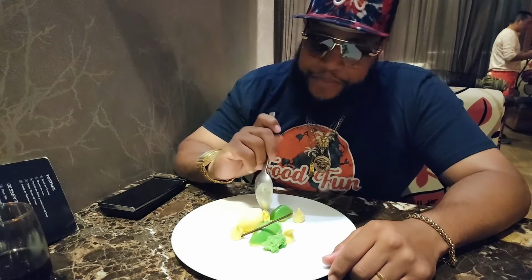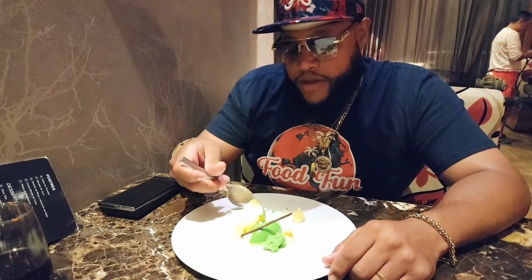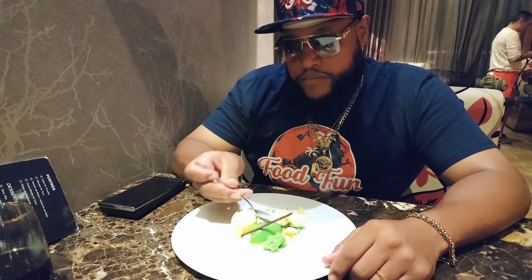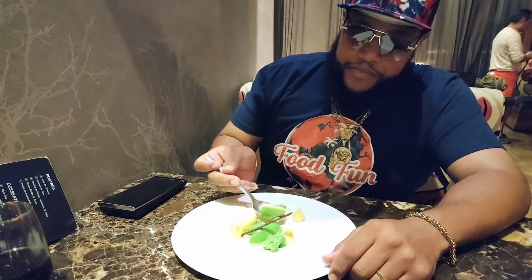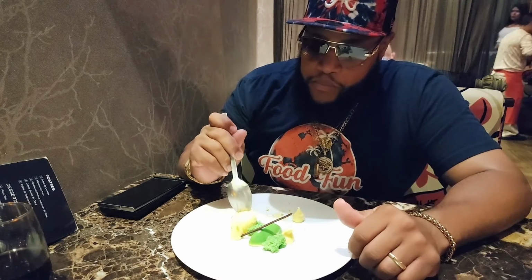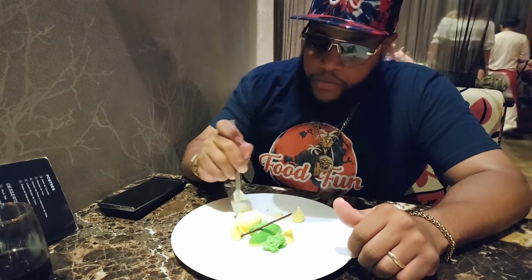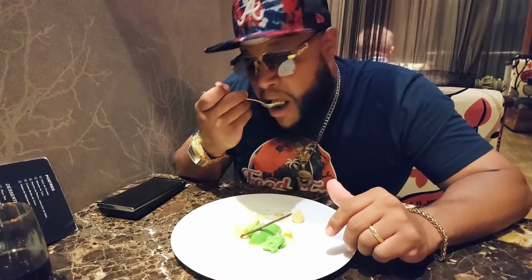So I like the coconut creme brulee way better. I think that is the first and only creme brulee that I can indulge in, because they got that rich coconut flavor to it. Even though this cheesecake is good, my first choice would be that coconut creme brulee.